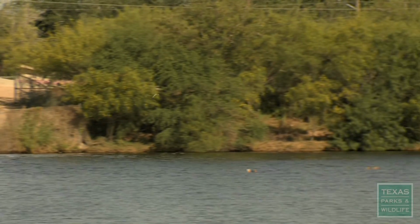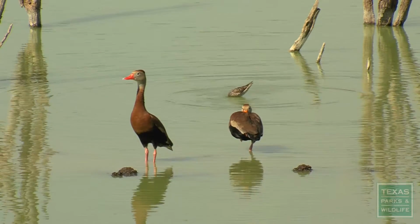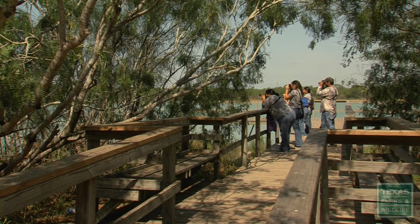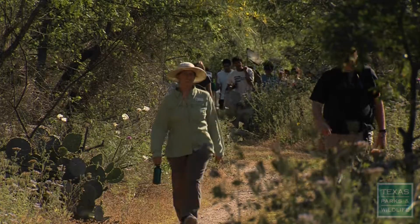I call it marginal nature. Lots of people come to places like sewage ponds to observe nature. As Texas urbanizes, places like Hornsby Bend become more and more important.